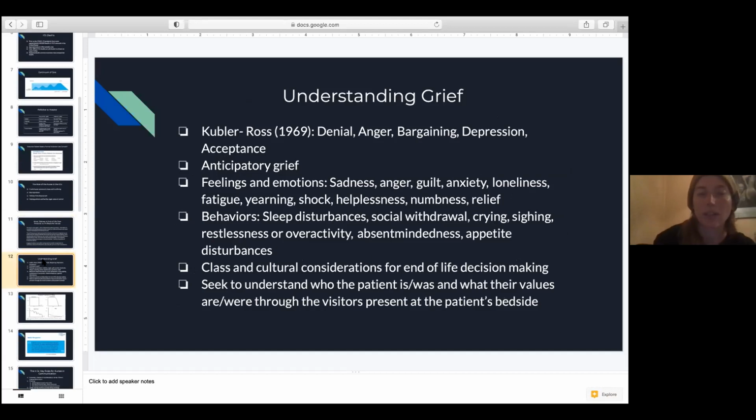So understanding grief is going to be really important as we help our family members along this process. The Kubler-Ross theory has been around since 1969. Obviously, a lot has changed since then. The way people die has changed a lot since then. We used to think about this in terms of stages, and now we think of it more as cycles: denial, anger, bargaining, depression, and acceptance. And then we also know now that people will start the grief process prior to the patient actually passing away.